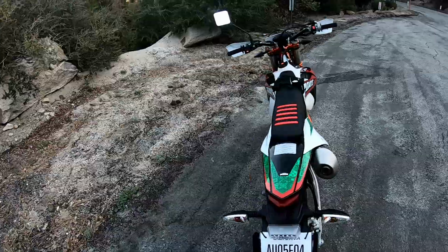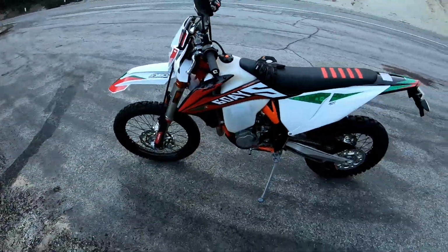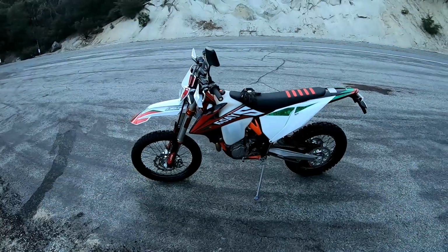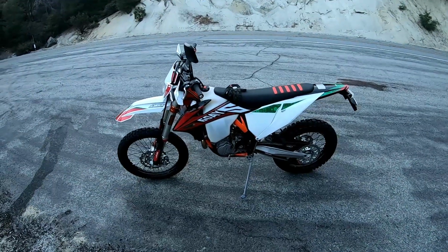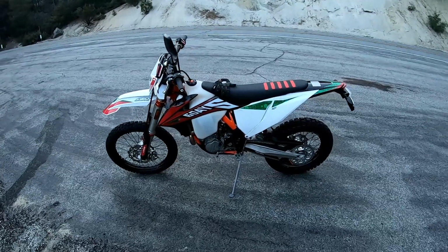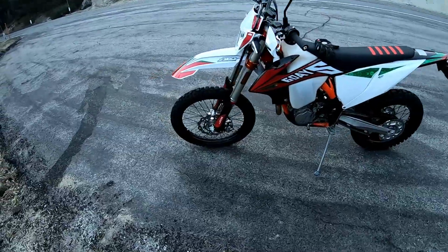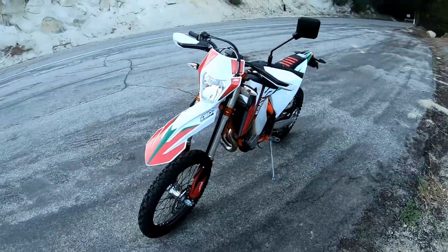The gearing feels pretty good to me for dual sporting. It's comfortable at 60, 65, but you wouldn't want to cruise much above 65, maybe 70 on it. But the gearing seems low enough for most trail use, except for you hardcore guys. But anyway, I'm going to continue to kind of break this in.